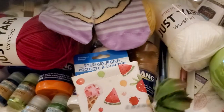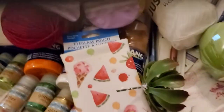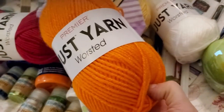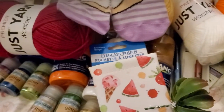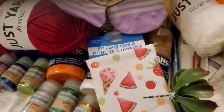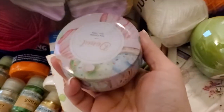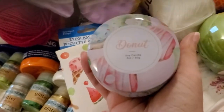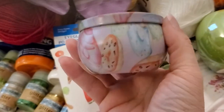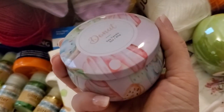So many things to comment on. But this is like a mint, soft, pale mint green. Did I show the orange? I don't remember because they're all falling all over the place. Okay, and then last, the donut candle. What? They had a cookie one and an ice cream one.